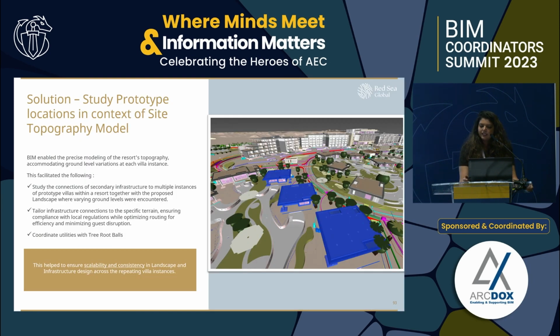So we facilitated these model walkthroughs in which we go through these tie-in points and the connection of each villa to the utilities and tailor the infrastructure and landscape needs around it, so we are able to conceal everything properly.